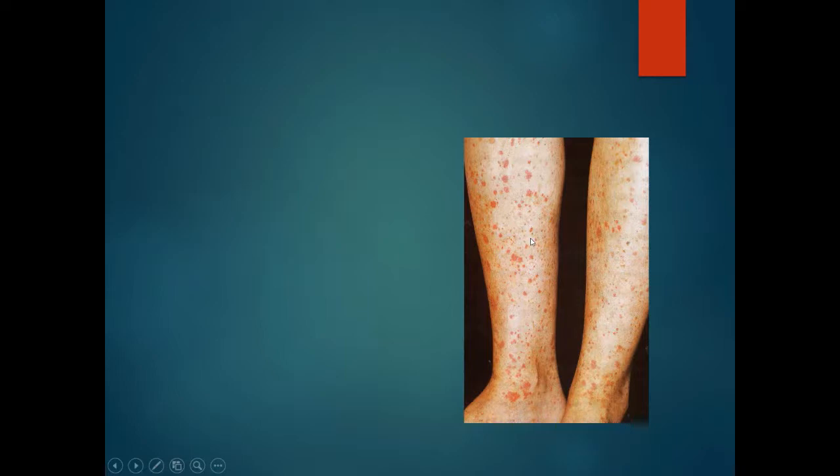Here we have the legs of a person with red macular areas, and it is important to point out in this situation that these areas do not blanch with pressure. And this is a vasculitis. The small vessels of the skin become inflamed, blocked, leak, and these are basically the leaking of blood into the tissues, and so will not blanch with pressure.